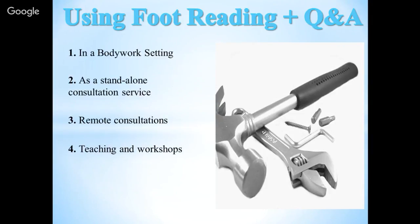Also, from a learning standpoint, clientele who then become my students, especially my stay-at-home moms or stay-at-home dads that are homeschooling, that maybe have multiple children, especially with special needs. It can be such a blessing to have this in your back pocket to say, hey, the kid may be coming down with something, or maybe they've shut down for no reason. Look at the feet, see the changes that have occurred.